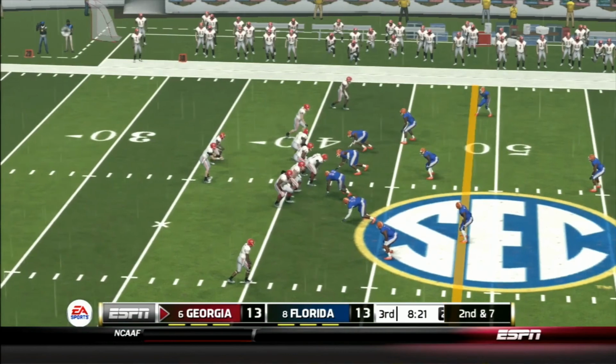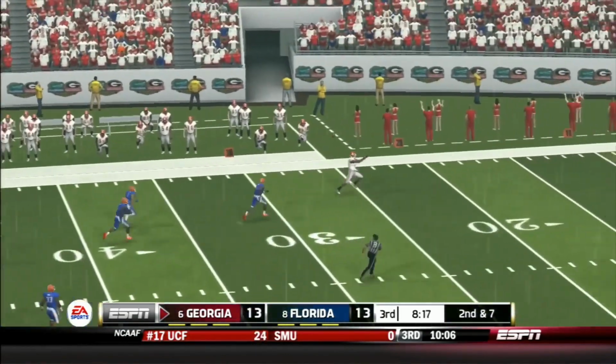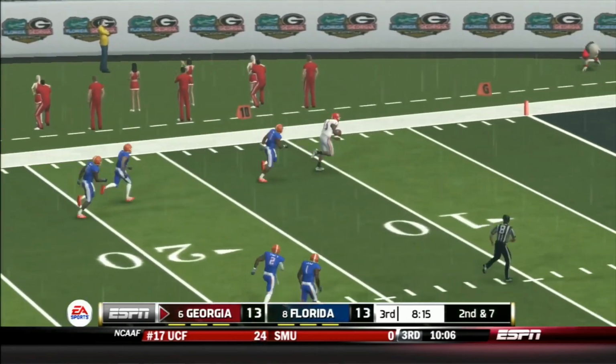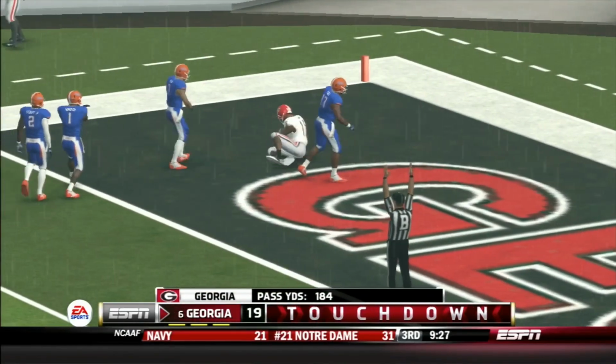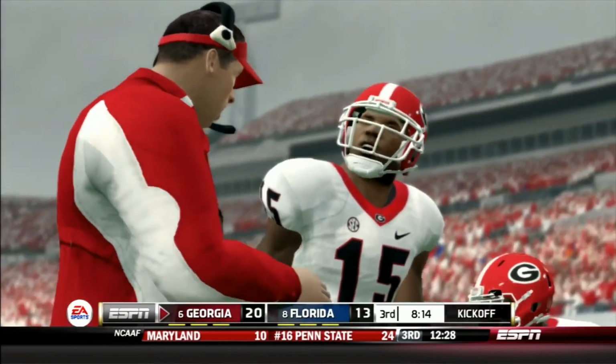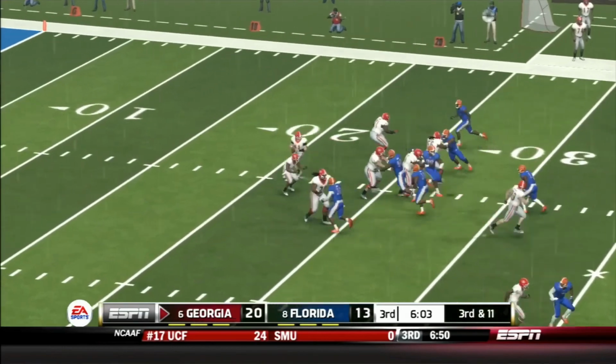Later in the game, early in the 3rd quarter, tied at 13. Jake Fromm stepping up, thrown down the left side, broken coverage, wide open is Lawrence Cager again, and it's a touchdown for the Bulldogs. They take a 20-13 lead. 6 minutes left in the 3rd.